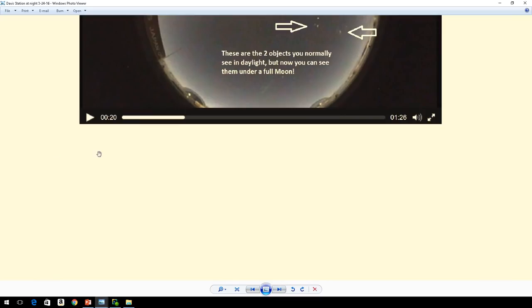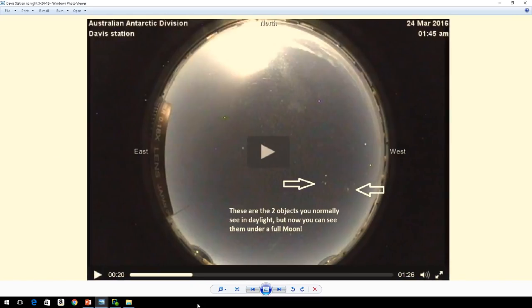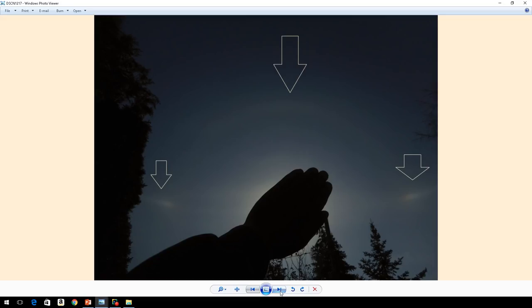Here's an interesting observation, and the reason why this is interesting is this is our Australian Antarctic Division Skycam from the South Pole. These two objects we see during the day, and we have seen them all winter long, around 10:30, 11:30 in the morning. Now we're starting to see those objects at night with some companions, and we were able to see them under a full moon. So another piece of information, just heads up, okay?